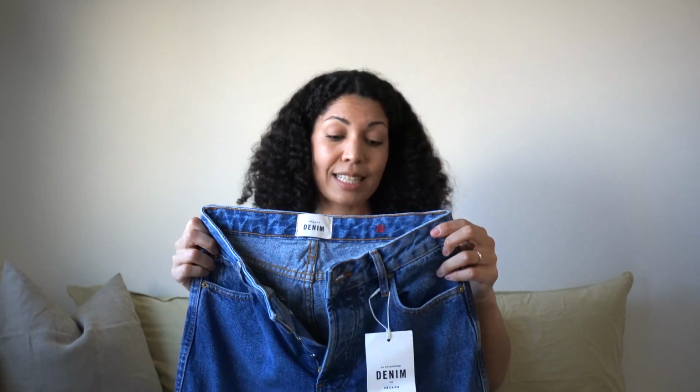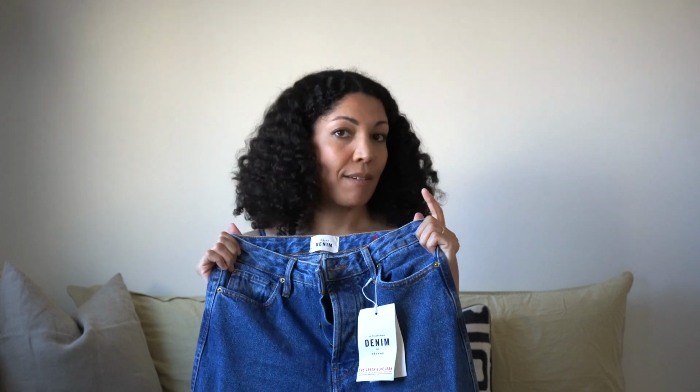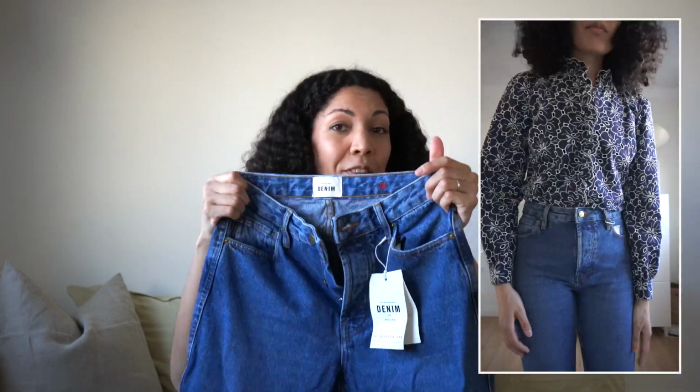Unfortunately, the fit isn't fantastic on me. I think maybe a size up, although then the waist might not fit. I think I might just have a little bit too much butt for this cut of denim. So I'll try it on and show you, and you can let me know what you think. But definitely this size wouldn't work. I'd have to exchange it for a size up. And even then, I'm not sure if the fit is going to be what I'm looking for.